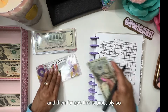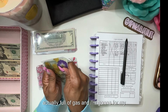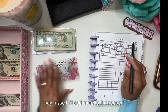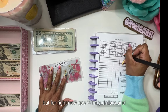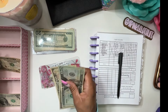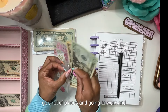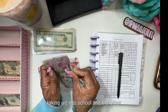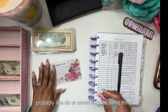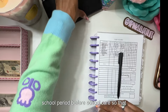And then for gas, I'm only going to do 40 because I'm actually full with gas. And for my pay myself, I'll add more to it if needed. But for right now, gas is $40. And we're going to do 20, 30, 40. So that's all we're going to do for gas, because I told you, I don't really have to go a lot of places. Going to work and taking Aiden to school, and the other daycare that he's going to is probably like 6 or 7 minutes, same thing as the daycare that he does for after school care and before school care. So that works out.